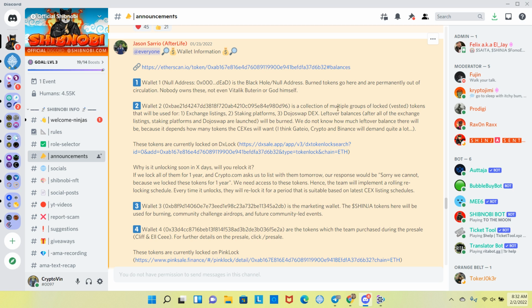Wallet 2 is a collection of multiple groups of locked tokens that will be used for exchange listings, staking platforms, Dojo Swap, etc. Why is it unlocking soon in X days? Will you relock it? So they lock tokens periodically. They don't lock for 1 year. It's a rolling lock.